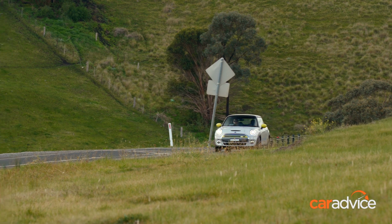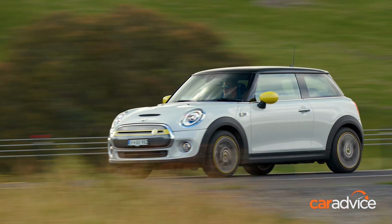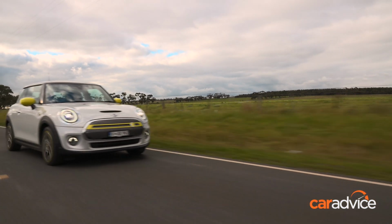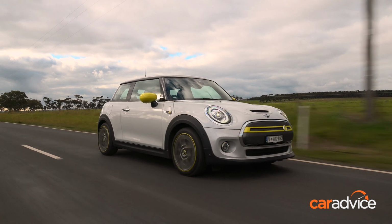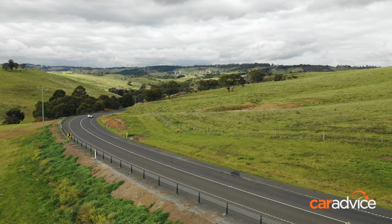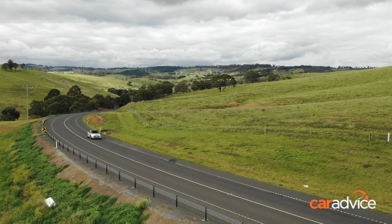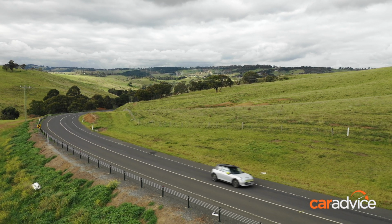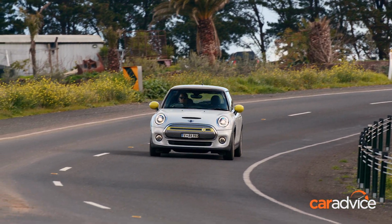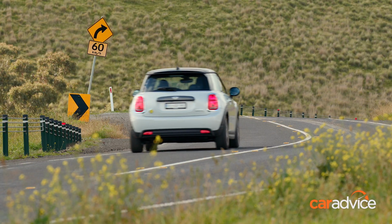But while the Kona Electric starts at $60,740 plus on-road costs, around $5,940 more than the Mini Electric, its range is 312 kilometres, so the extra spend will buy you 79 kilometres of more confidence. As for the $14,000 spend on top of the petrol Cooper S, that could buy you around 9,333 litres of petrol at $1.50 per litre, which could carry you through 169,690 kilometres of driving based on the Cooper S's claimed fuel consumption.